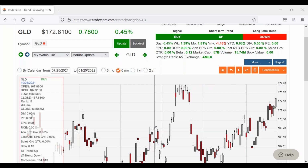But boy, it's been whipsawing so much over the last couple of years. I'd have no confidence in buying it, expecting it to go up, to suddenly break out of that sideways range right here.